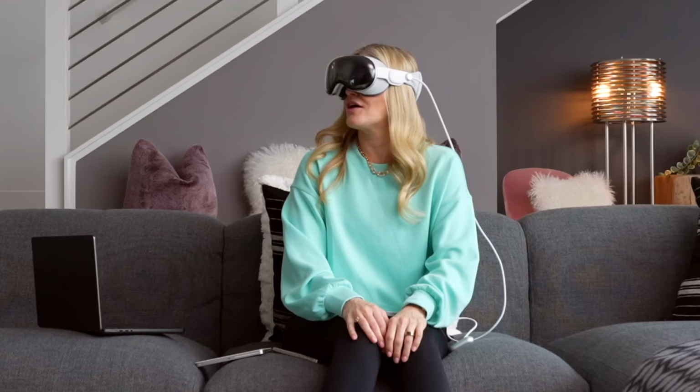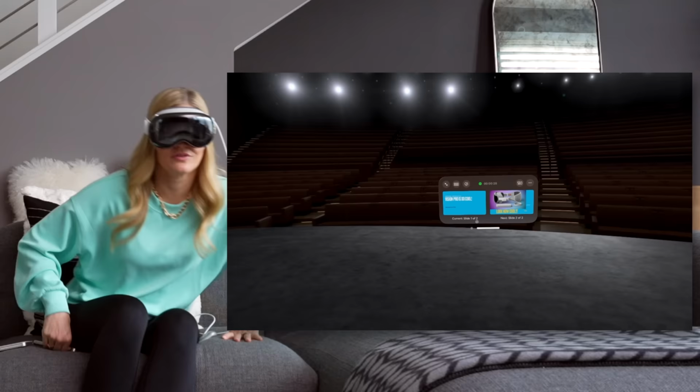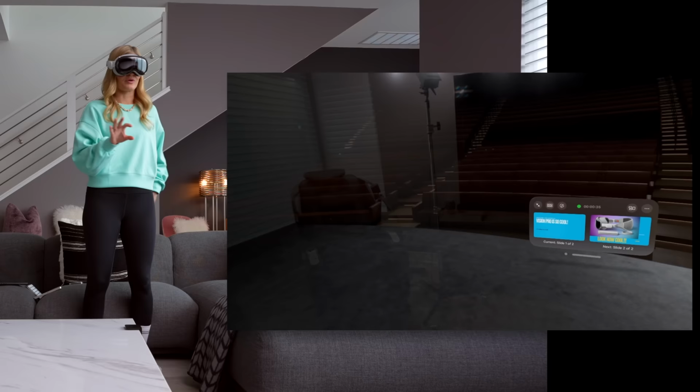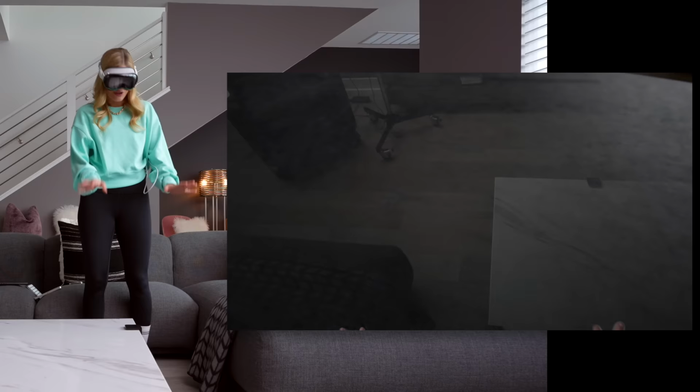Are we manifesting right now? I think we are. I wonder if I stand up, if I will stand up. Okay, when I stand up, you guys can see this because I'm screen recording, but it actually knew that I was standing up and showed me my surroundings. So it's not giving me the full view so I don't hurt myself, which is actually pretty freaking awesome.